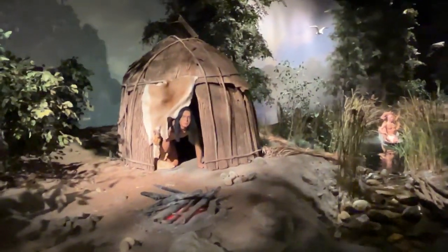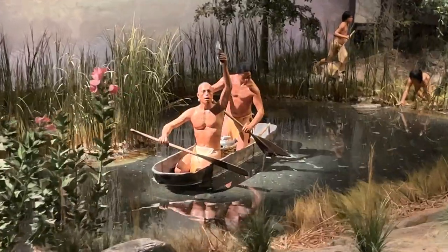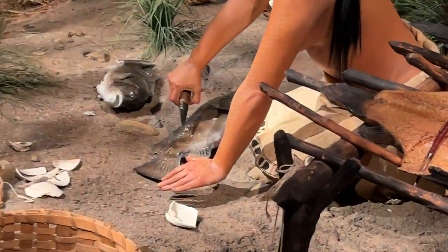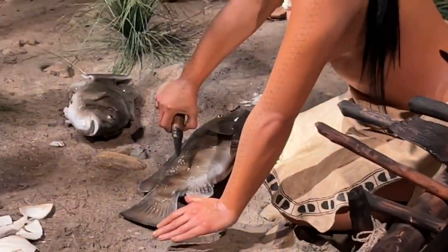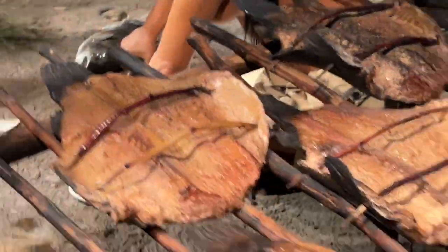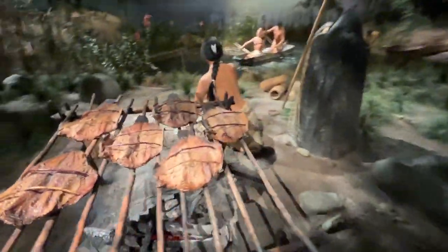Now this is a different section of the museum, and it's actually a Native American village. So you guys should appreciate seeing this. It really brings things to life in this section. Here is a stone knife being used to cut up these very large bass. Those are huge.